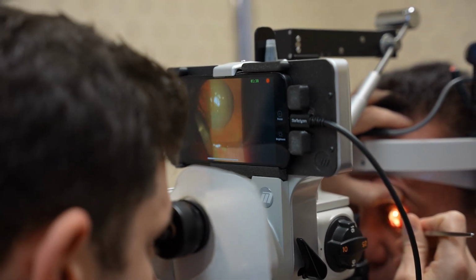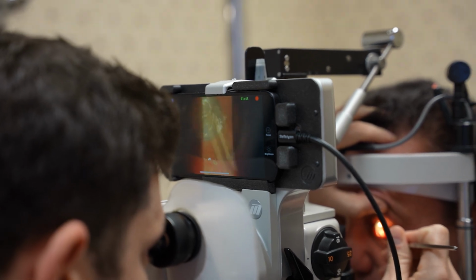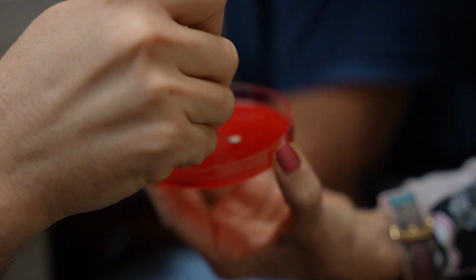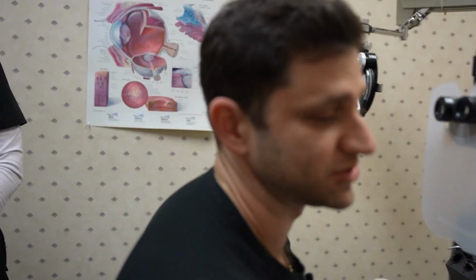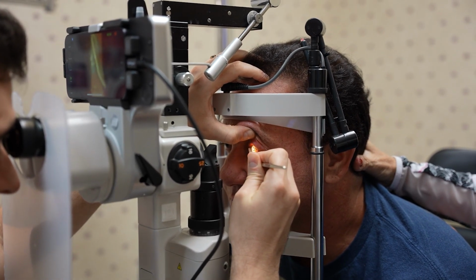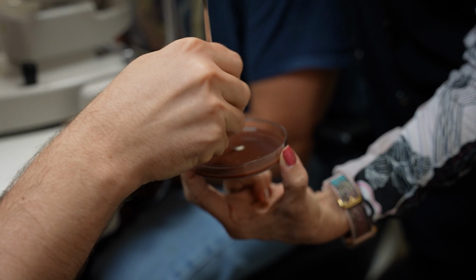And we just scrape. We want to avoid the lashes and the lid. Removing epithelium is actually a good thing. It helps expose the area for the antibiotic. Make little C patterns so that the pathologist can know that it's corneal tissue. Good. And once again, get rid of some of that epithelium out here. And just back and forth. And then we'll just do the same thing. Little C's.